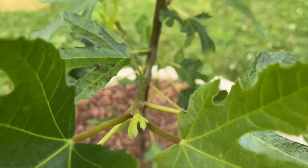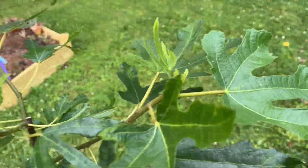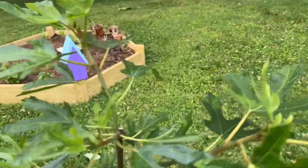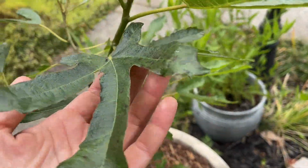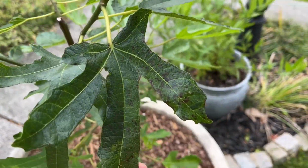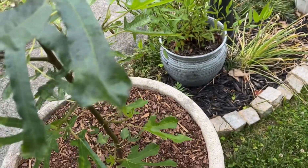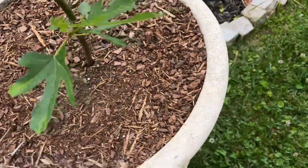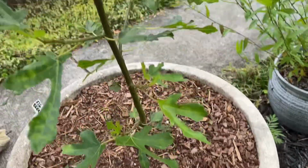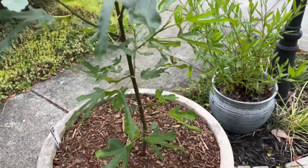My fig tree here is putting on some new growth, so that makes me happy. There's a lot of new growth coming on. I have a little bit of spotting on this leaf. If anybody knows anything about that, hopefully it's just, gosh, this one too. Ah, no! Hopefully there's not something going on with it. If anybody knows anything about that, let me know.